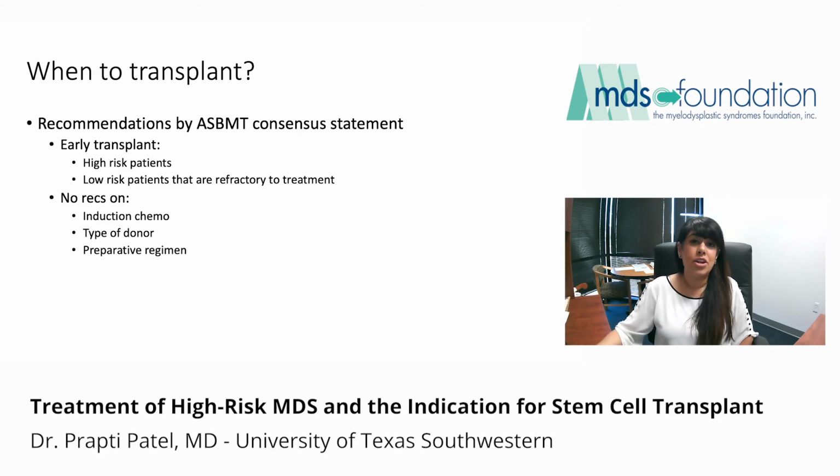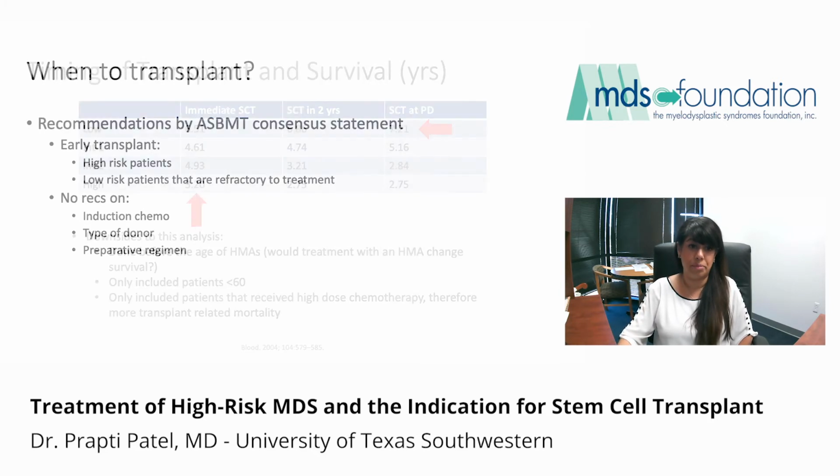Really, though, there are so many different populations of people that can have MDS. There are older patients that are very fit, and older patients that are sick, that would not do well with the chemotherapy at the beginning of transplant. There are so many little populations that it's hard to make a broad statement on exactly what to do. So this consensus statement doesn't actually give any recommendations on the type of chemotherapy to use, what type of donor we should use, and what we should do afterwards to help prevent any kind of relapse after the transplant.